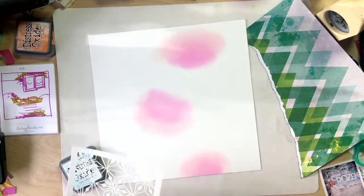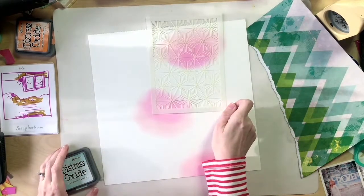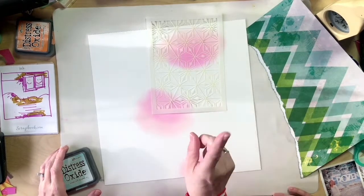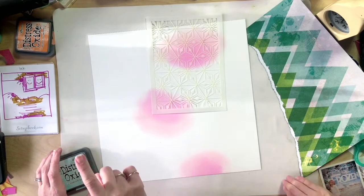From Evan and Caitlin. Yeah. Okay. We're going to do it like what I did in the last episode. Not quite, a little different. Same stencil, though.